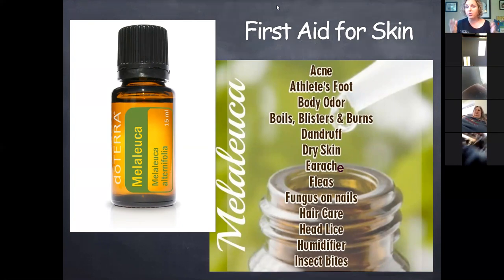Tea tree is the other common name for it. So get the best bottle of tea tree or Melaleuca you can find and put it right on your skin for athlete's foot. And it also helps with those, okay, this is kind of gross, the nurse in me, sorry, the big toenails. If you get those fungusy, big, thick toenails, Melaleuca will kill the fungus in that.